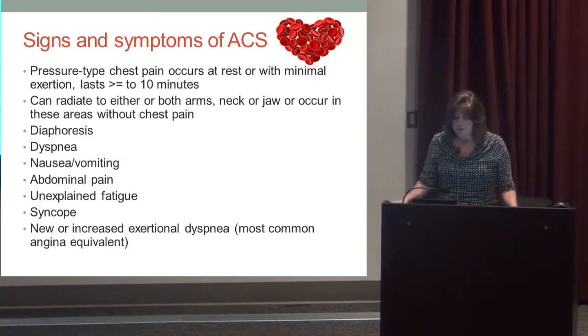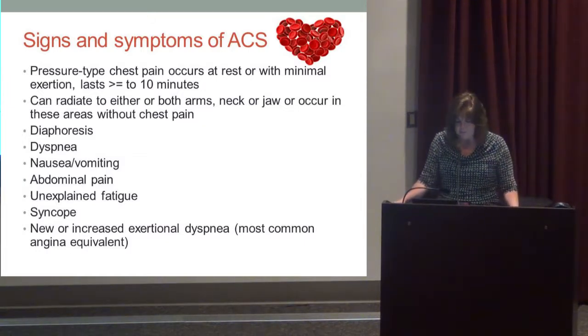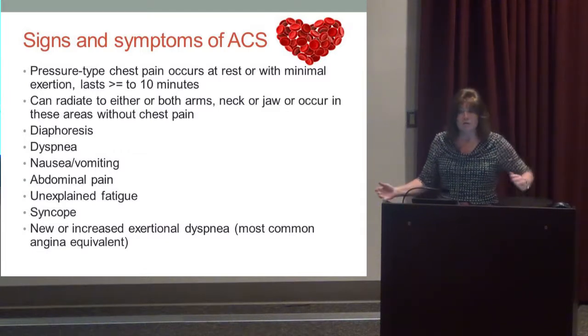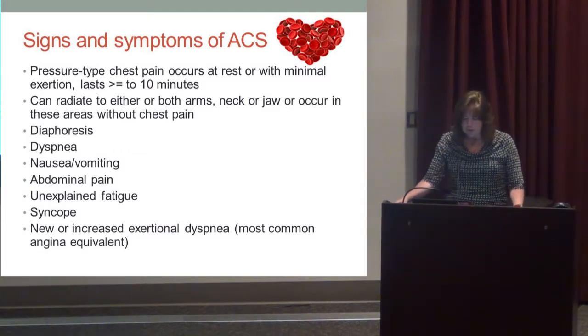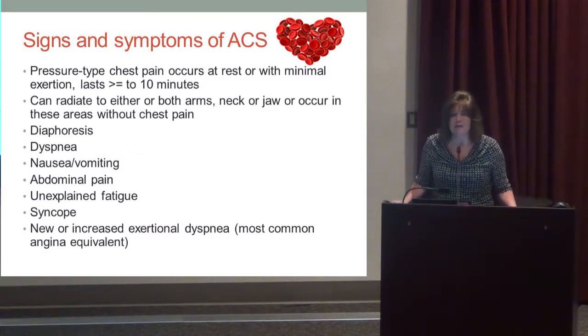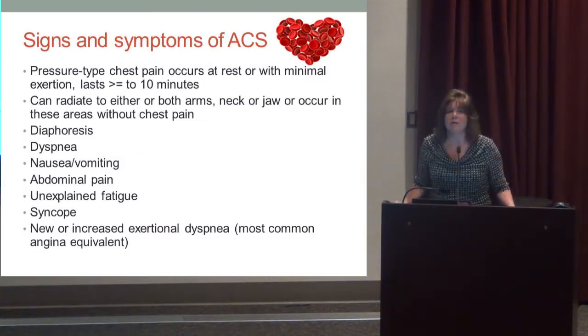It can be associated with diaphoresis, dyspnea, nausea, vomiting, abdominal pain. Unexplained fatigue is a common complaint we hear. Syncope, right? That could be electrical or could be plumbing. New or increased exertional dyspnea. So that's an angina equivalent. Sometimes our patients don't have any chest pain, but they come in with this real exertional dyspnea. That can be an angina equivalent.